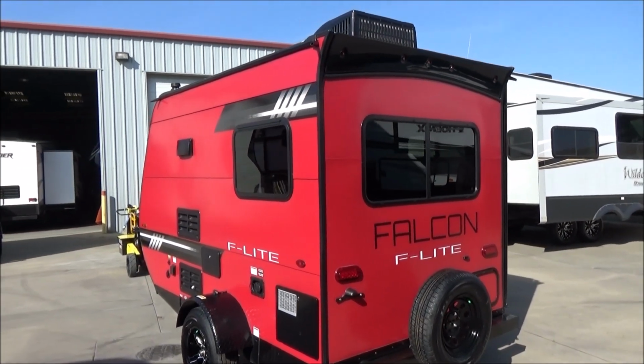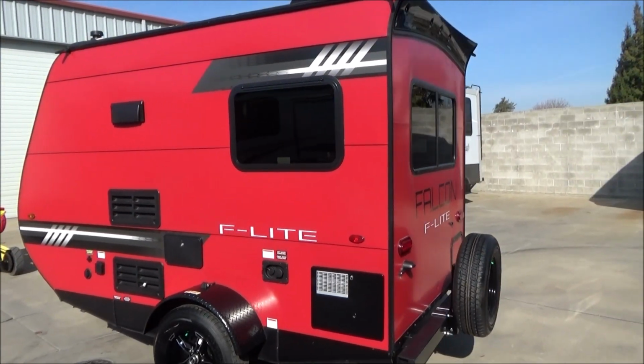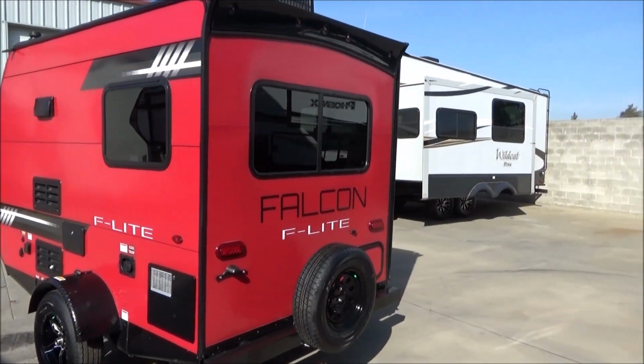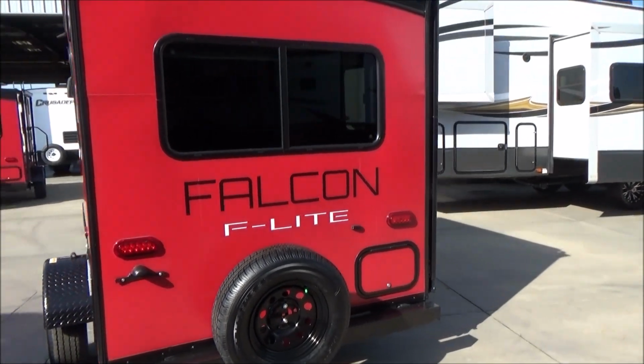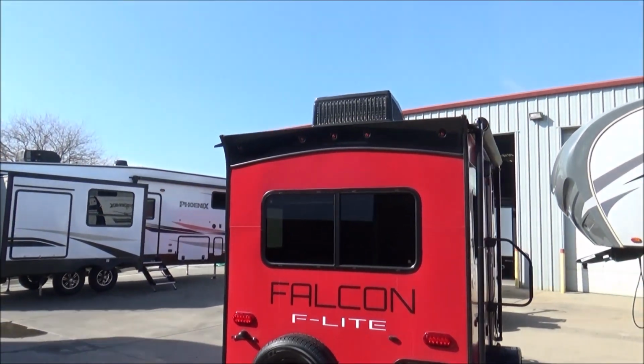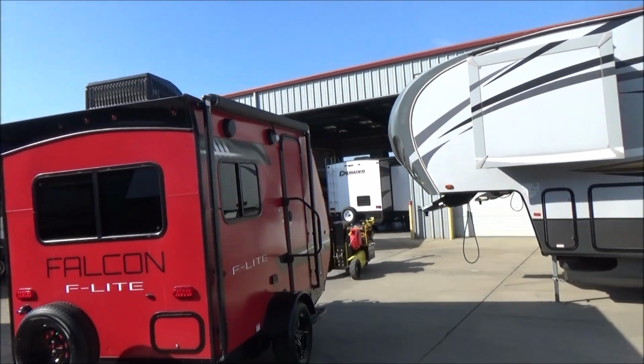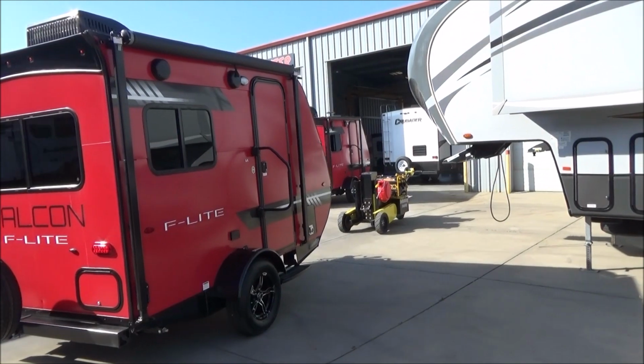Lots of windows here in the back. It's kind of deceiving when you're on the side. You think there's not that many windows, but the whole entire back end of this trailer is windows. We have LED lights all the way around, a nice storage compartment there, spare tire carrier, nice fin with LED lights in it, and of course an awning to keep you out of the sun if you're enjoying yourself outside.